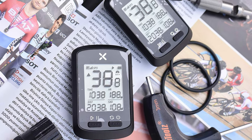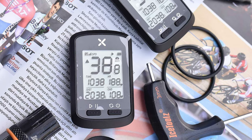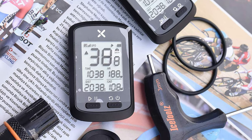The cycling data and tracking records can be saved and shared through the XOSS app to Strava, Training Peaks. Or if you don't take your phone when cycling, you can copy the saved FIT file and upload it to Strava.